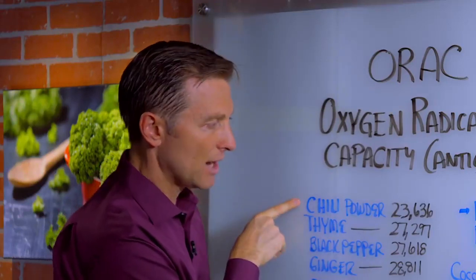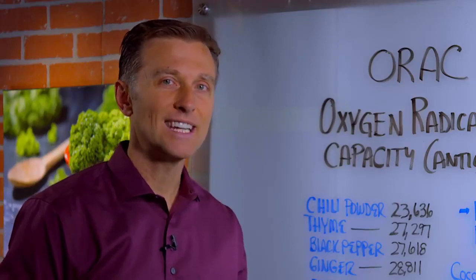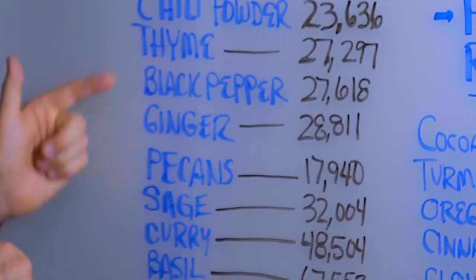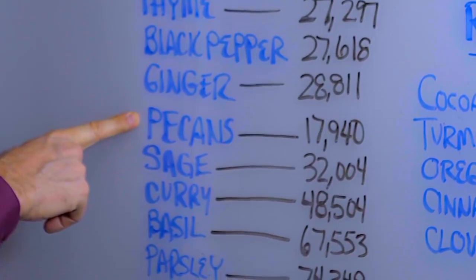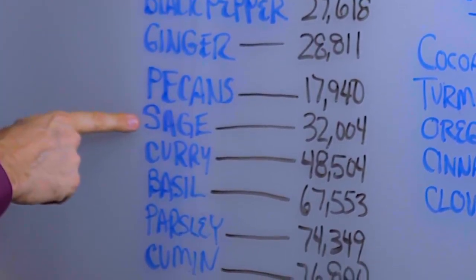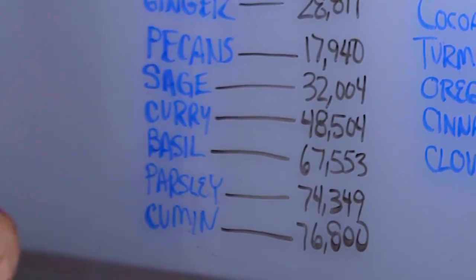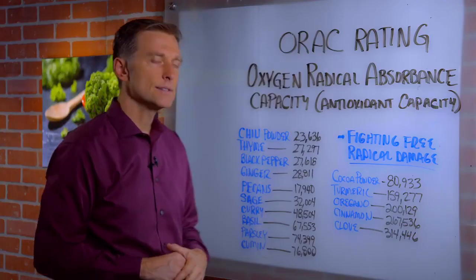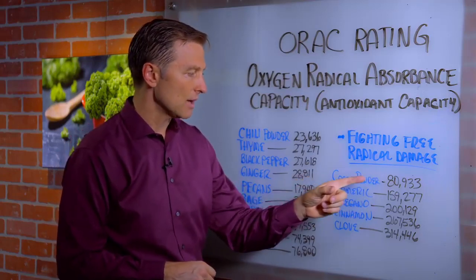If you look at chili powder, it's 23,000. That's pretty high. Broccoli is only like 1,300. Thyme is 27,000. Black pepper, 27,000. Ginger, 28,000. Pecans, 17,000. Pecans have the highest ORAC value of any nut. Sage, 32,000. Curry, 48,000. Basil, 67,000. Parsley, 74,000. Cumin, 67,000. Cocoa powder, which is 80,000.